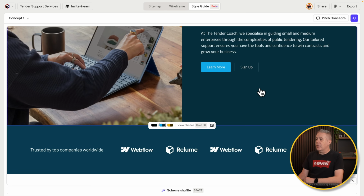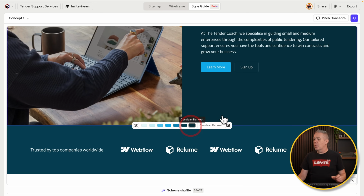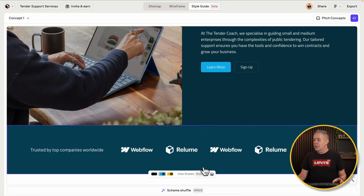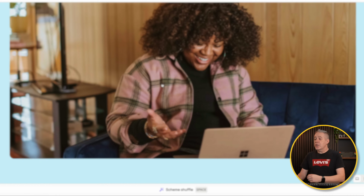Or you can just click on a section and it will go through and do the same thing. This time it's just doing the section. So we can keep on doing this until we find something we want, or we could be very specific and intentional by using the options here. Same thing goes for this section. Let's view our shades and say we want this to be lighter. There we go. If you want to change the images, you can do.